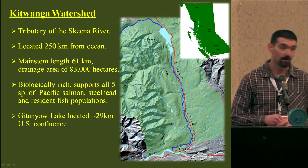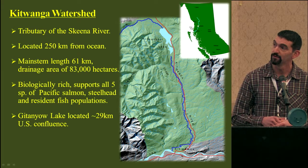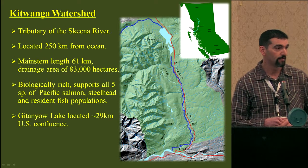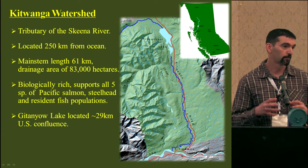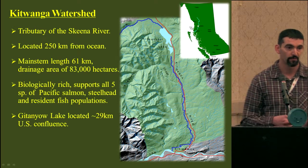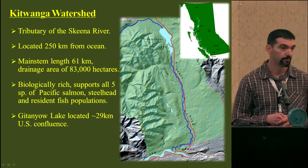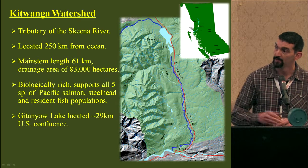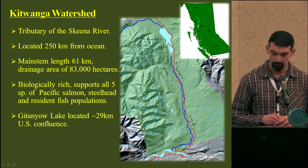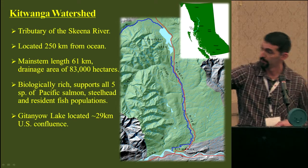So the Kitwanga watershed is a tributary of the Skeena River. It's located 250 kilometers from the ocean, with a main stem length of 61 kilometers and a drainage area of 83,000 hectares. So it's a fairly small watershed in the Skeena compared to others, but very biologically rich. It supports all 5 species of Pacific salmon and steelhead and resident populations of salmonids. And it only has one lake, Kitwanga Lake, which is 29 kilometers upriver. So you can see the Kitwanga River, the lake, and then it drains into the Skeena.